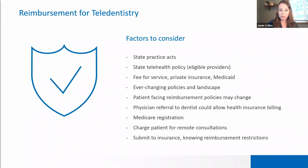When we talk about reimbursement again, we want to look at your state practice act. Who can use it and how can they use it? Who's eligible, basically? And then know how that falls. Many of the Medicaid providers are paying teledentistry. Absolutely, they're reimbursing for that in addition to their evaluation codes. Know that reimbursement policies may change, and they are in constant change right now as states are adopting these.